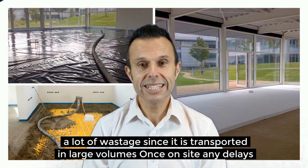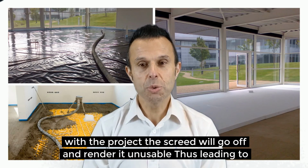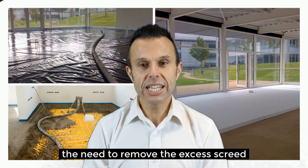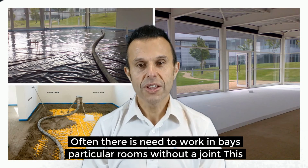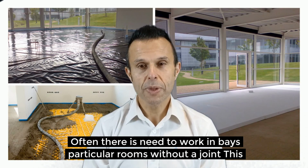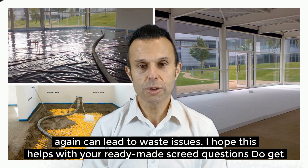Once on site, any delays with the project, the screed will go off and render it unusable, thus leading to the need to remove the excess screed. Often there is need to work in bays or particular rooms without a day joint. This again can lead to waste issues.